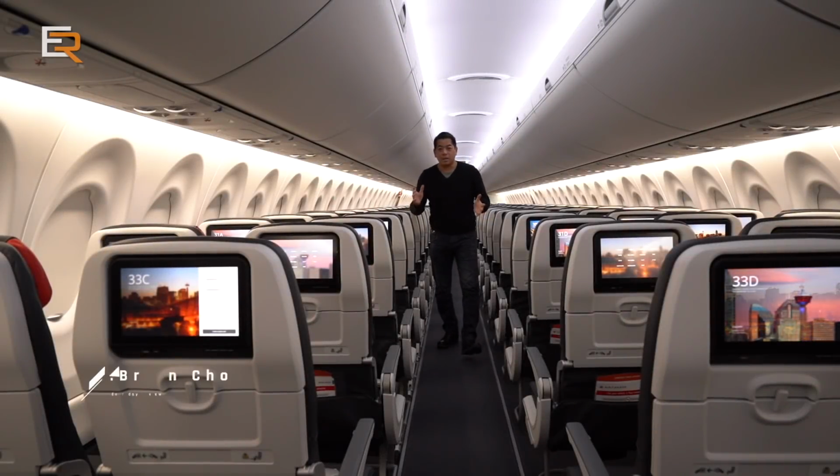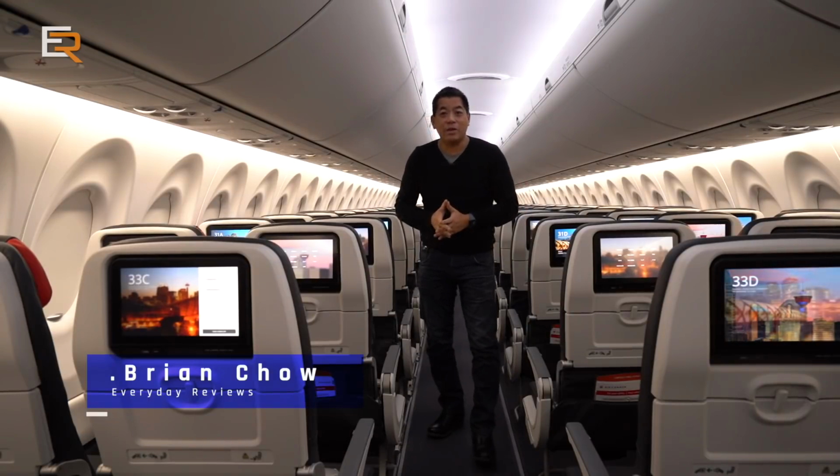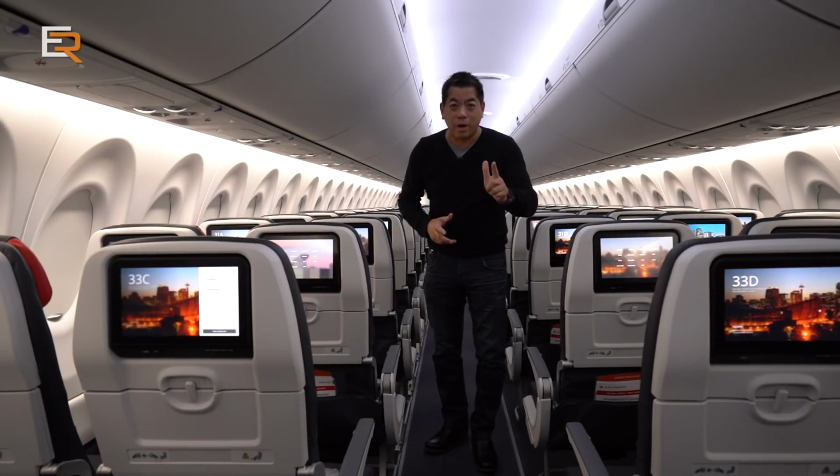Talk about being lucky. Normally I get to review cars and tech, but it's not every day you get to review a brand new aircraft. This is the Airbus A220, the first one for Air Canada.